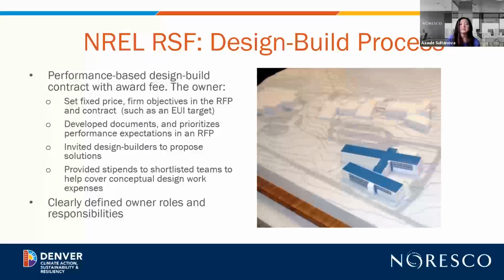Also, during the process, the owners provided stipends for shortlisted teams. There were only 3 of them, but they were all at least partially rewarded for their hard work to come up with the preliminary design. Even though only one team won, the owner got to claim ownership of all the designs, and if it was decided that it was worth pursuing a certain aspect of a design that did not win, they could still use it. And the key to success in this process is clearly defining owner roles and responsibilities. So it requires pretty active involvement from the owner, which NREL and the Department of Energy coped with very well by assigning specific roles within specific building systems and strategies.